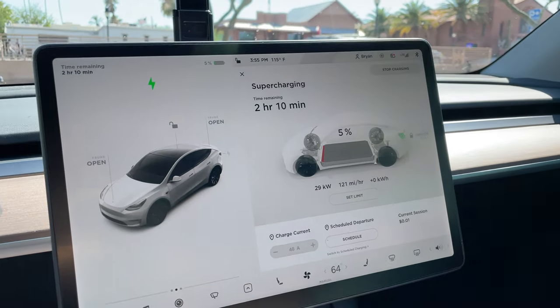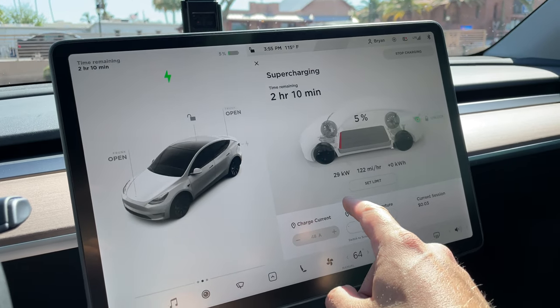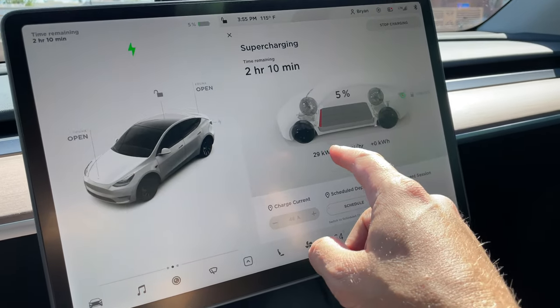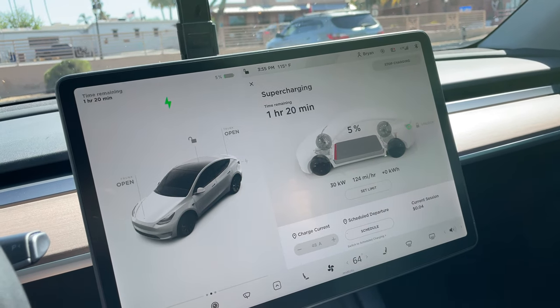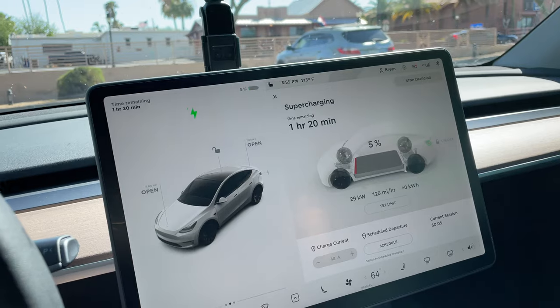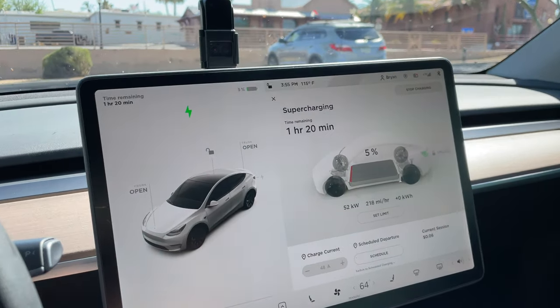All right, so charging up here in Wickenburg, you can see it's going up. We're only at 29 kilowatts. Hopefully that goes up here. The person on the right, very attractive young lady. No, she just charged too. She's on 2A. What am I on?